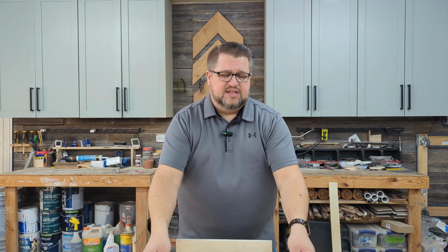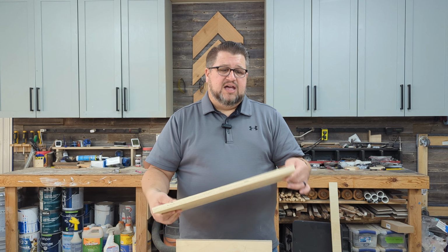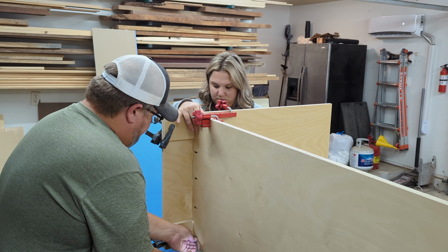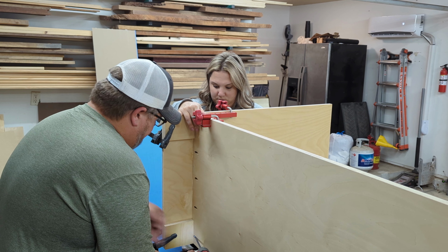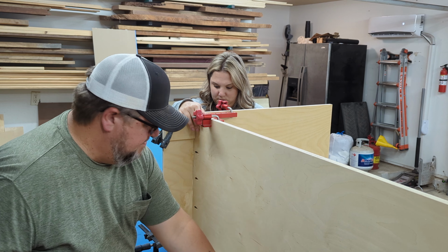A lot of this plywood that I build out of anymore, this style plywood here, this is 11 plies. So when you put a pocket screw in that, it's not going anywhere, and you're also not stripping it out. Whereas that other plywood from Lowe's with 5 or 7 plies, you can strip that out if you're not careful.